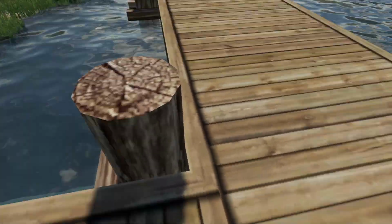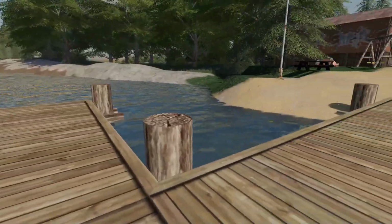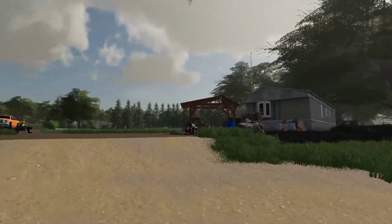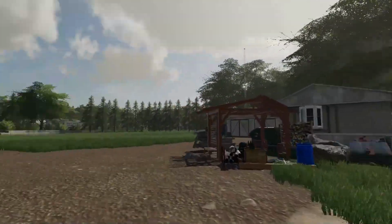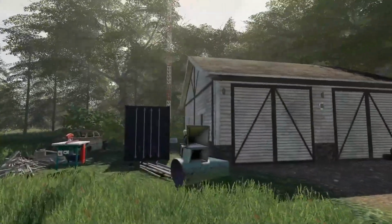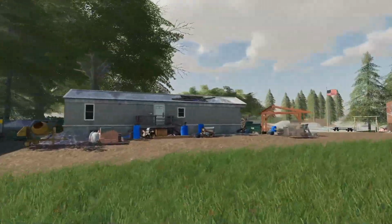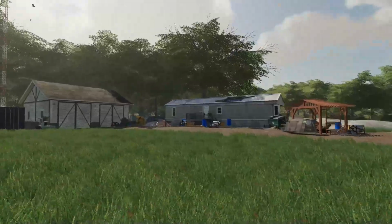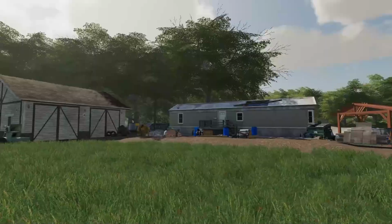So, actually, the dock is in pretty good condition. I think this was put in by the original people, but still pretty cool, and I can't wait to check this place out. Now, our plan with this place is we plan to get everything out of here. All this junk over here, man, there is a lot of junk over here. All the sheds, the mobile home, everything out of here. We're going to completely strip the place down, and then we're going to build a brand new lakeside property here.